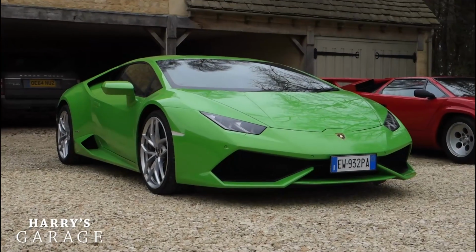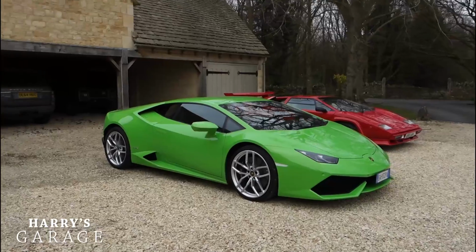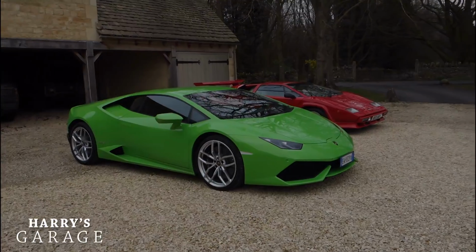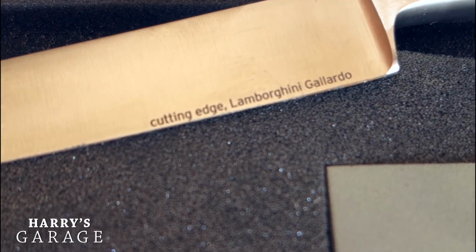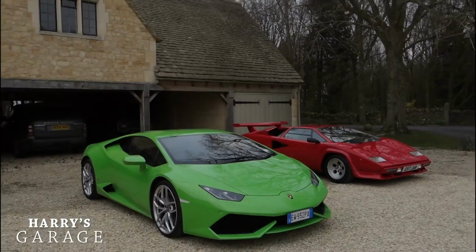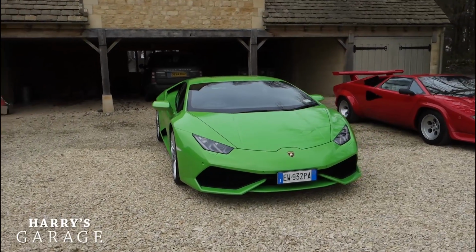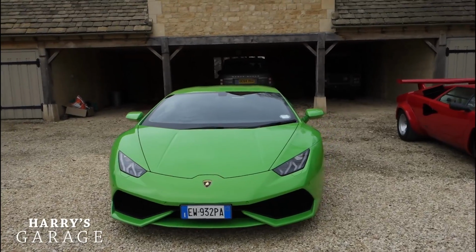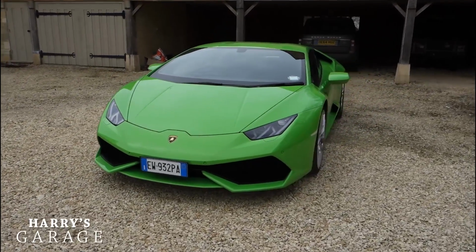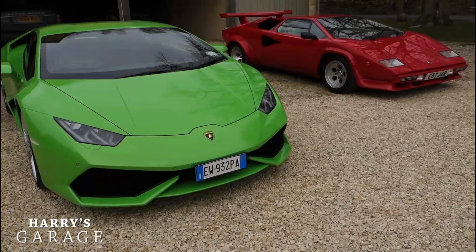I can remember the launch of the Gallardo. It was 11 years ago, and Luc Donckerwolke, as we were leaving the hotel, handed me this knife that defined the sharp edge of the Gallardo. I've still got it now. It's one of those treasured possessions from years ago running Evo magazine. But this Huracan, I have to say, when this turned up, the family were leaping with excitement. That's exactly what I want a Lamborghini to do, and this has it in spades.